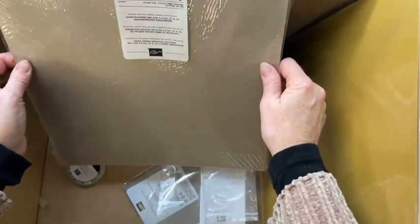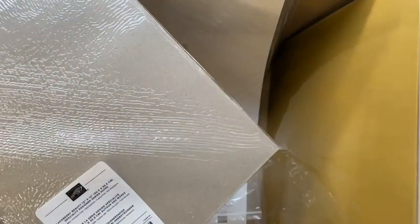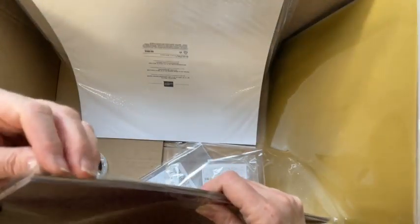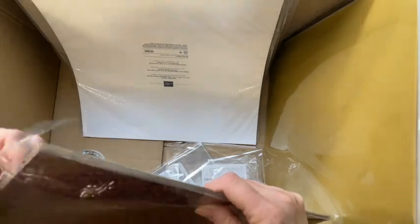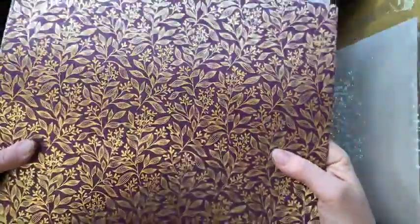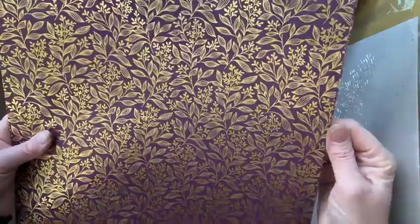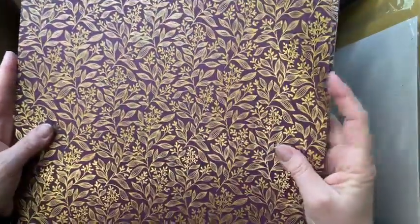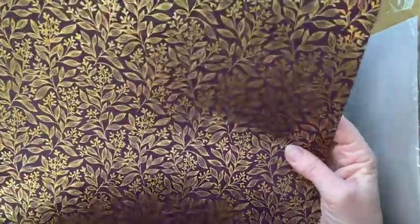Okay, this is one of my favorite papers in this catalogue. Love, love, love it. It's called Blackberry Beauty 12 by 12 Specialty Designer Series paper, and it is stunning. I think it was designed with more of a Thanksgiving kind of theme, but we don't do Thanksgiving here in Australia, as you know, but you could use this for so many things. It's got this beautiful shiny foil design on it. Blackberry Bliss is the color in the background, and then it's gold on. Isn't that rich looking? I think it's gorgeous. Really, really lovely.